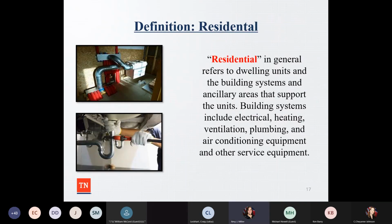So the definition of residential refers to dwelling units and the ancillary areas. And again, building systems are going to include your electrical, heating, ventilation, plumbing, and air conditioning equipment and other service equipment. So if you have service facilities in a building, you want to make sure that those are flood proofed as well, so that you don't have the accumulation of water. So all these things have to be written out when you're looking at the flood proofing certificate and when you're looking at an engineer submittal, to make sure that all the I's are dotted and T's are crossed.